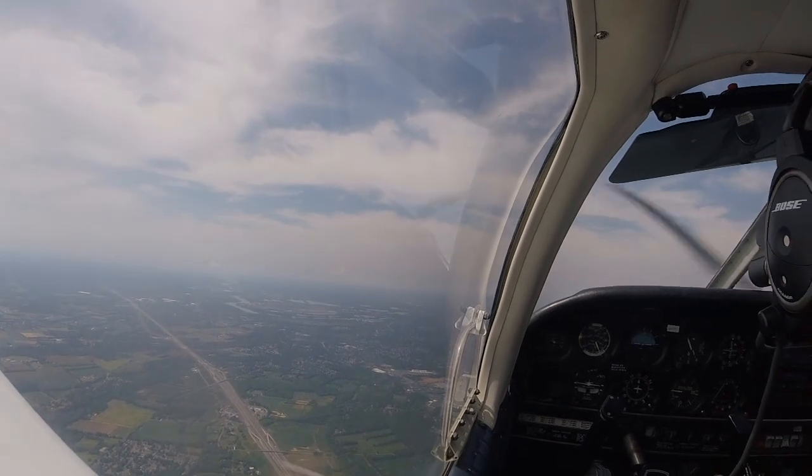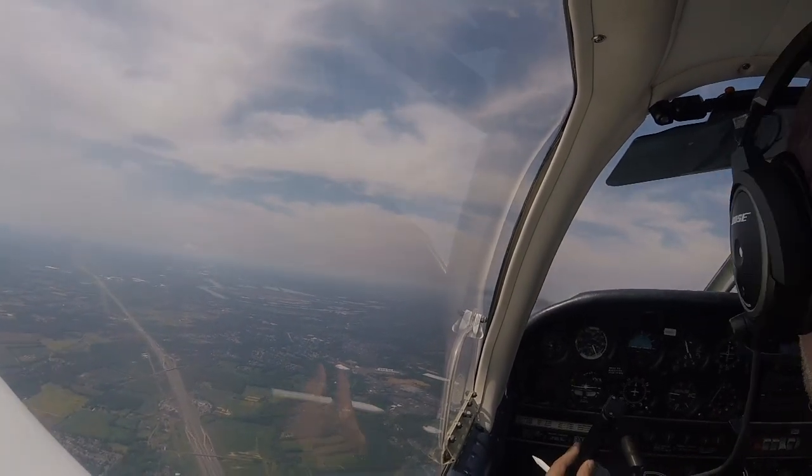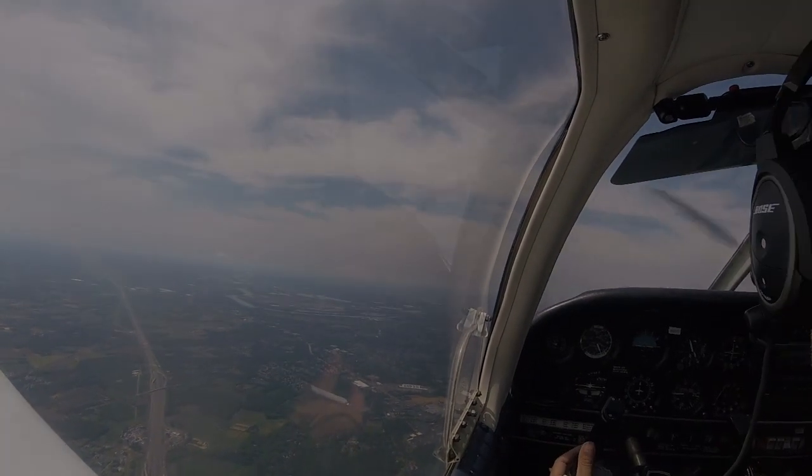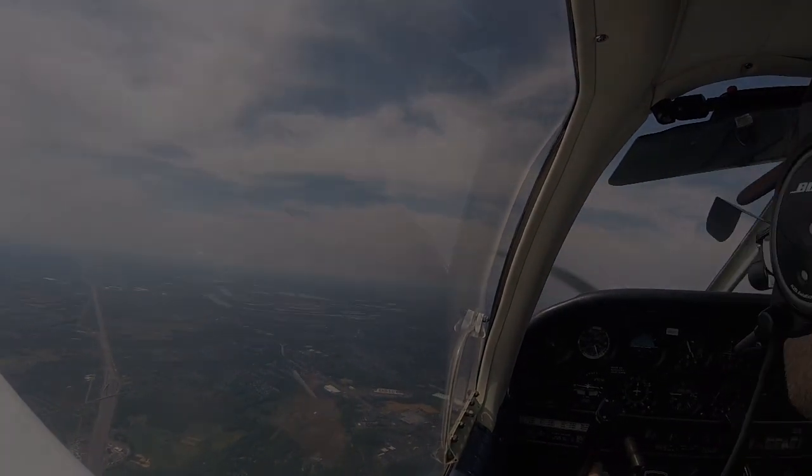But no, this was an amazing experience. I thank McGuire ATC, because I'm pretty sure they led us into that cloud on purpose. So that's the second IFR cross country out of the way. Hey, on to the next one.